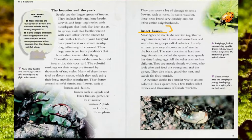The nest contains at least one large female ant called the queen, who spends her time laying eggs. All the other ants are her children. They are mostly female workers who look after and feed the young ants and the queen. They also clean, guard the nest, and search for food outside.